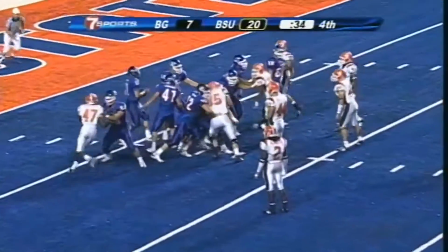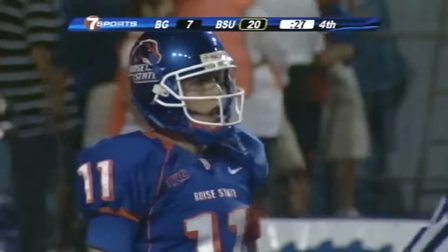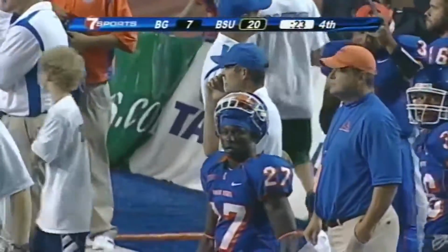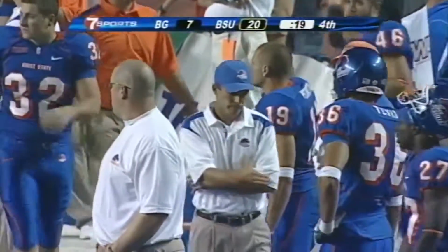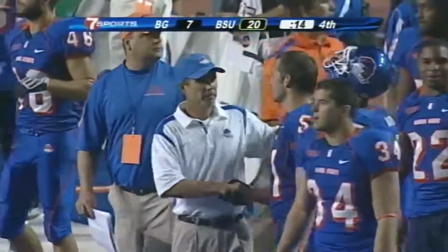All the things hanging over their heads about having never beaten a BCS team on the road and having never beaten a Pac-10 team on the road. But they had their chance at Washington last year, and that one stung as the season went on, and they saw the way Washington played and the way they played that day. Now they get their chance against Oregon, but this is not Washington.